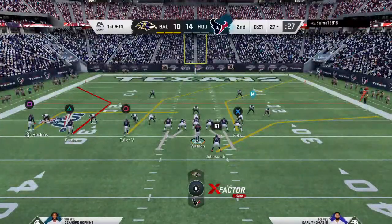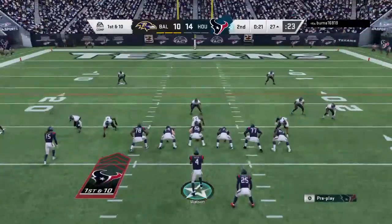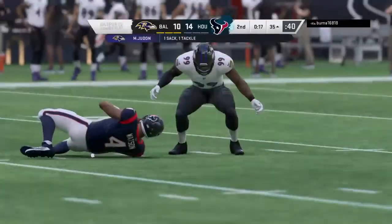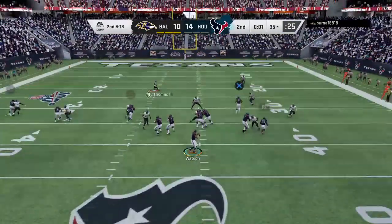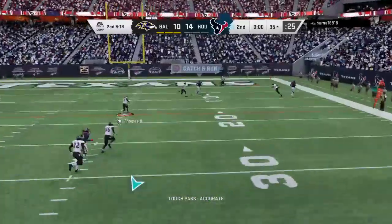Watson now 7 of 10 here in this first half, and he's got a first and 10. Again, it's Watson. Under pressure, and down he goes. They sack him back at the 36. Marching in for the sack, Matthew Judon. Another try after the first down sack.